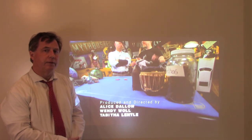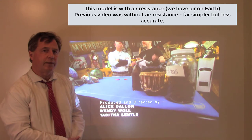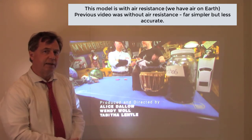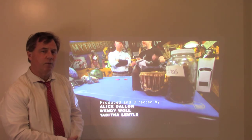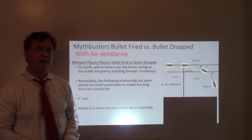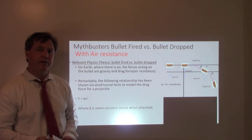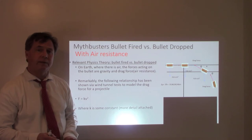Next, I'm going to show you a model I developed based on widely accepted physics theory, which I then use to predict the time difference between the dropped bullet and the fired bullet using the assumptions they used in this experiment. Take a look at the difference from the model and then compare it to the difference they got, and see: is it credible or proper to support the myth that they hit at the same time? So next I will discuss the physics model I developed for modeling a bullet fired in air. Previously I demonstrated a model where there is no air, but this is quite a bit more complex.